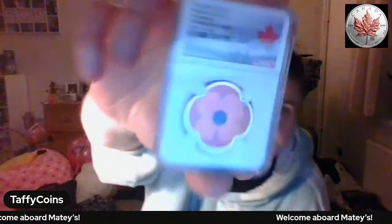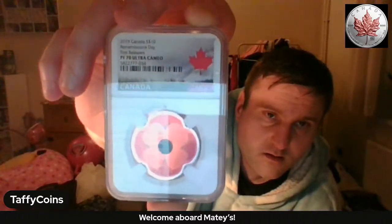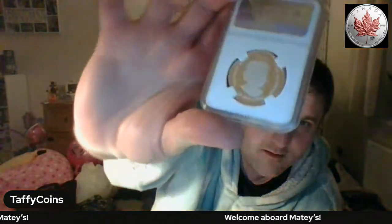That's one of my favourites as well on my graded coins. I think I paid about £70 for this. But I bought it graded, so I paid the extra.